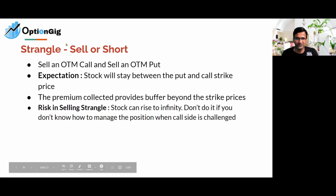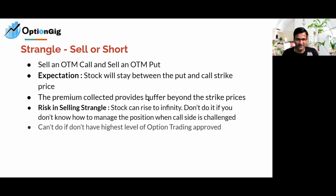So you shouldn't do strangles if you don't know how to manage the position when the call side is challenged. And we haven't talked about option position management. So if you are now going to do a strangle, don't do it on GM or on any of these trades. Don't sell a strangle on these individual stocks. And you can't do it if you don't have the highest level of option trading approved.